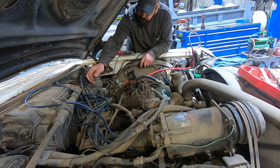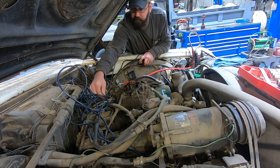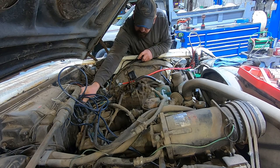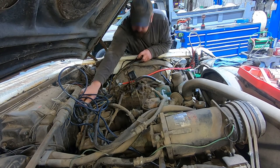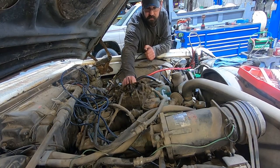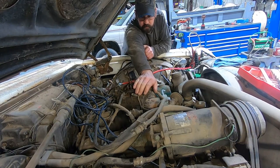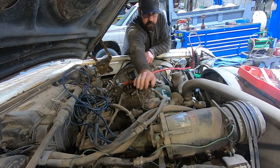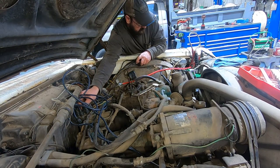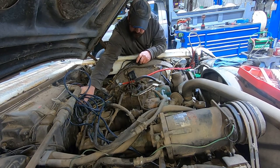Well, you know why? Because the coil wire never got plugged into the distributor. Let's see if we get a spark. We got spark. Now she's gonna go. Always hook up your coil. Third time's a charm. Now we got the locking pliers holding the choke open because we should have plenty of fuel. Let's double check our spark. Lots of spark.